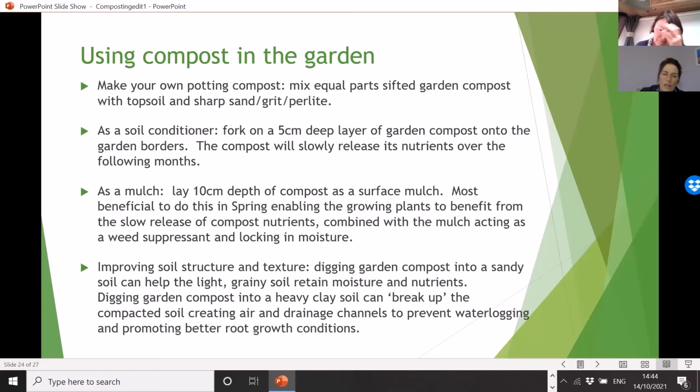And if you are looking to improve your soil structure and texture, you've got to dig it in. As much as the wee worms will start pulling some of the garden compost down through the soil when they're burrowing away, you've really got to dig it in.